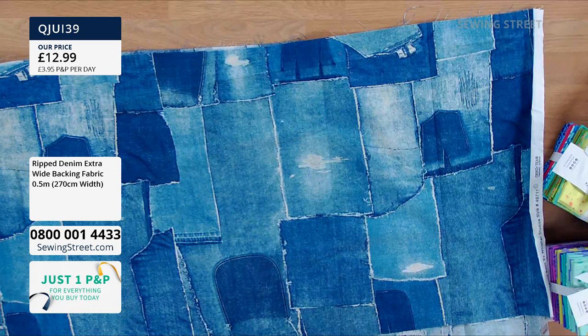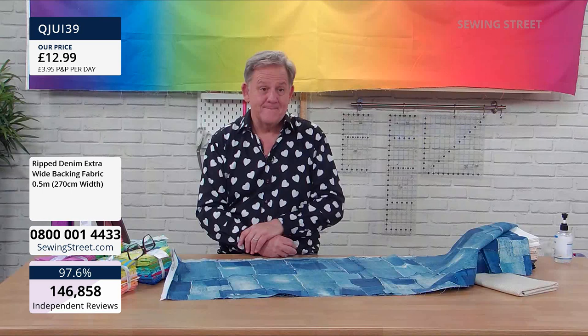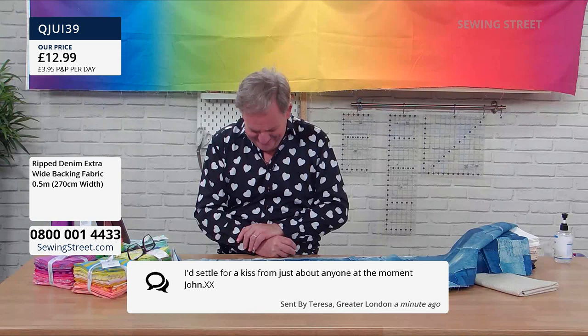Leslie has said, I love kisses from good-looking men, especially from you. And it's Leslie from Northampton. Only Leslie doesn't say at the bottom, it just says Northamptonshire. Leslie, have we had a kiss then, have we? Oh no, Teresa. I'd settle a kiss from just about anyone at the moment. Teresa. No, that's normally Hannah's mantra, that.